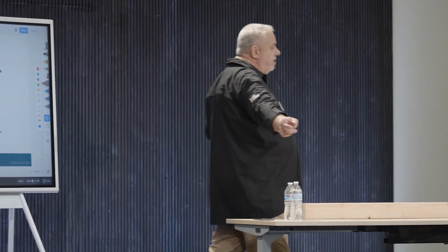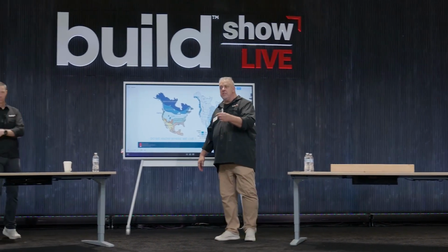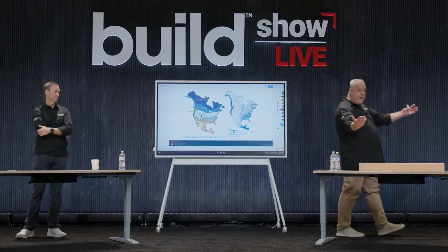Do you know where you live? Do you know what climate zone you're in? Do you know how much rainfall you get a year, right? All of this information is out there. Why do I need this information? How the hell can I build a house that battles environmental conditions if I don't know what environment I'm in?